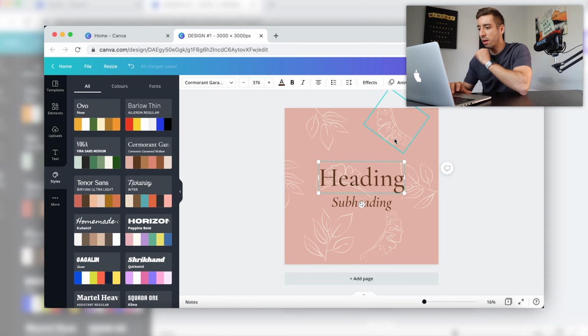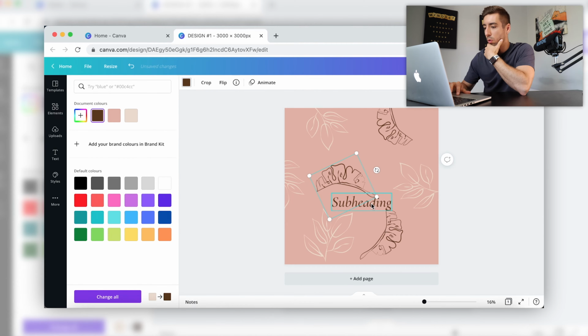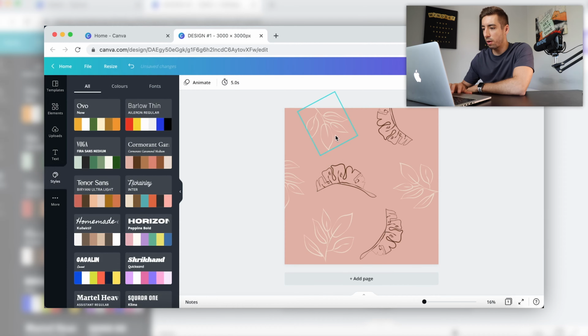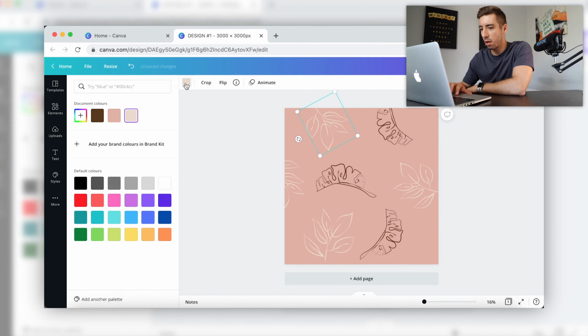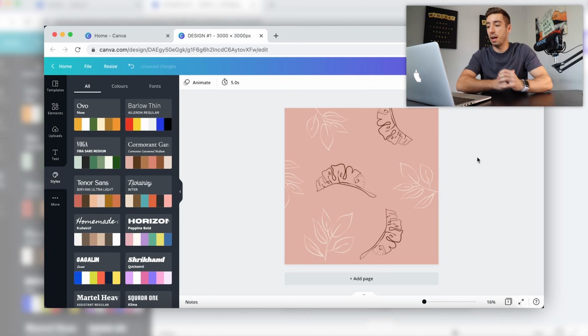So rather than having all of the leaves and elements the same color, I'm going to try and change one of them to this brown color they've got. I really like this color palette, but what I'm going to do is actually change the colors around. So have the leaves the brown color, and then these other elements the other color as well. Okay, so it turns out I didn't actually like that variation, so I went back to the previous one. And I think the design is looking okay, but I think it needs one more thing.